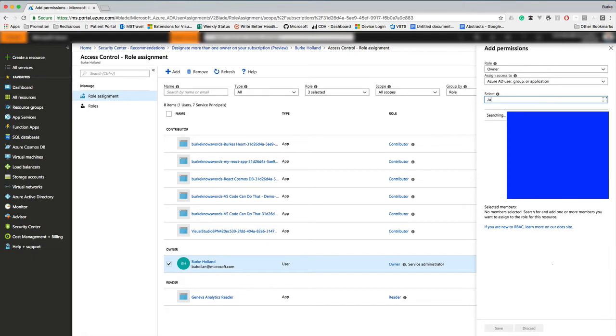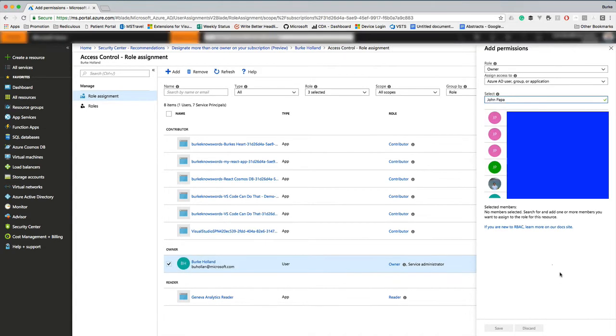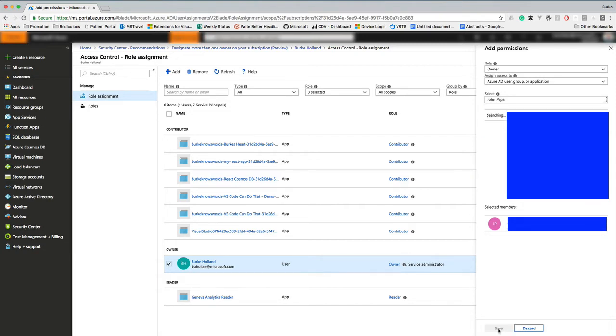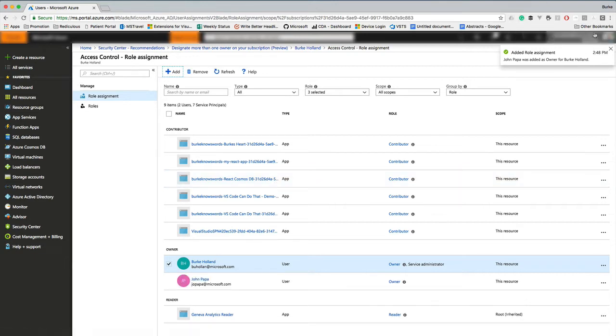Okay, John Papa. I have to turn my Azure mask back on. I forgot to do that. Boom. It masked everything. Okay, we'll leave it off for a second. Okay, so we want to add him. So you have to click the pink thing next to him. No. So down a little bit. Click one of the John Papas. Like right there? Yeah, and then click save. Yeah, there you go. So you selected him. And now you could turn back on your mask if you wanted. All right, let's turn it back on.